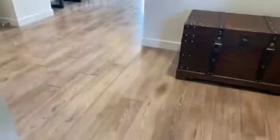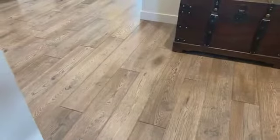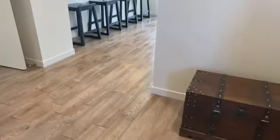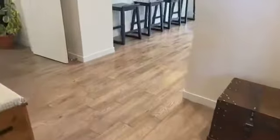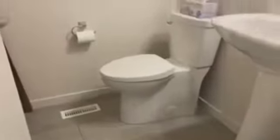This floor, who loves this floor? This is the top upgrade you can get from the builder. I guess the basic one was a level 3 and this was a level 13 upgrade. So very upgraded. And powder room. I always think this is such a nice toilet. I don't know if anybody else notices toilets, but that is a nice toilet.